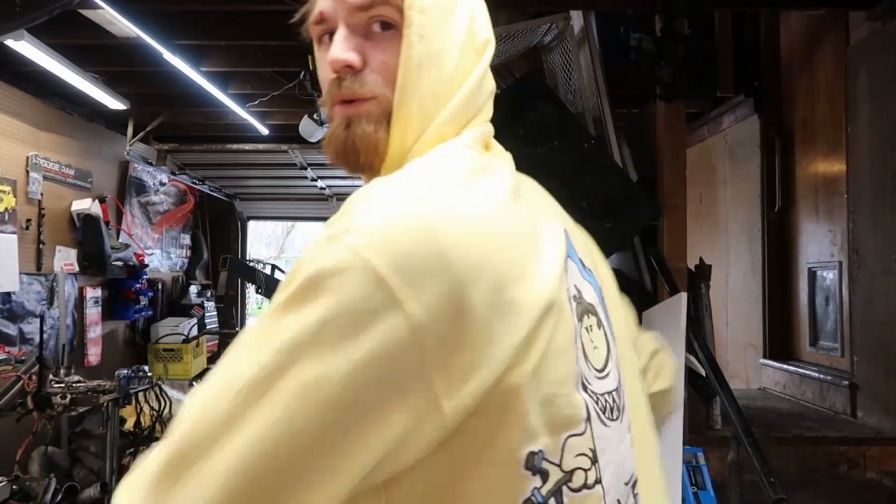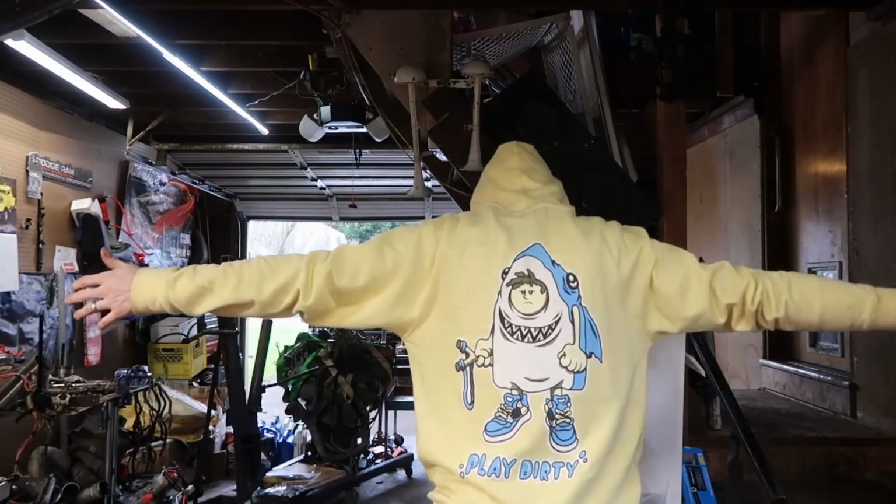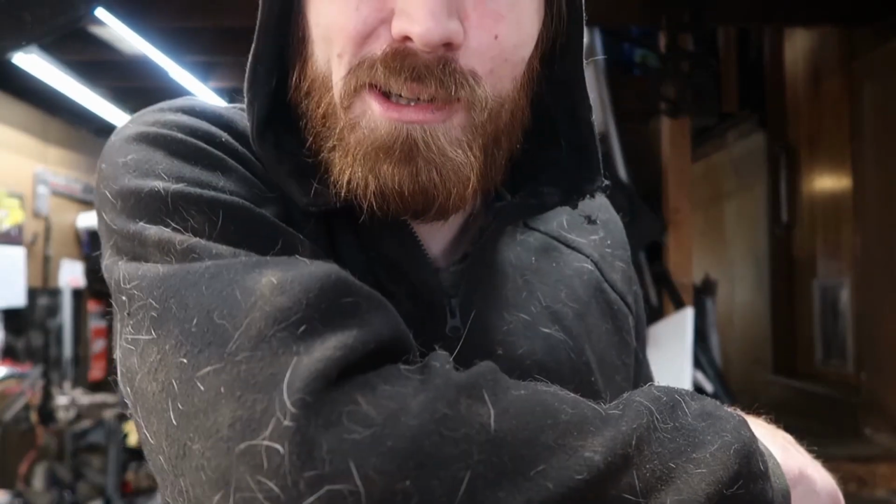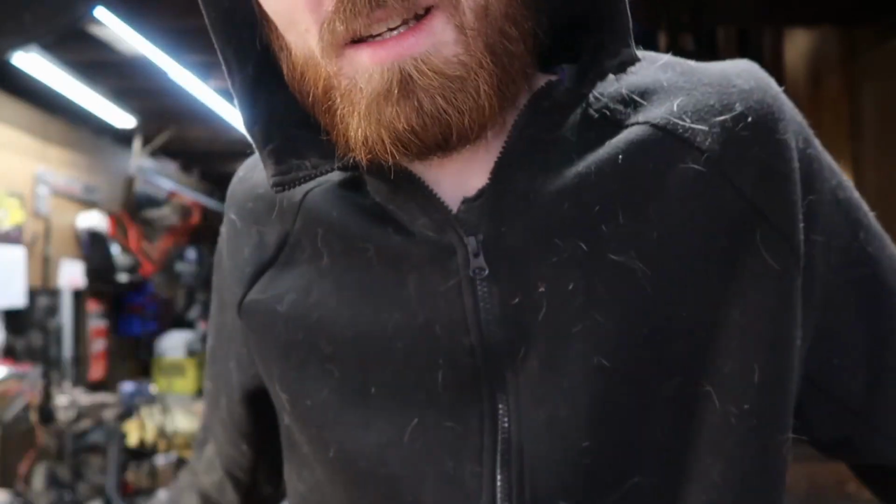And before I ruin a perfectly good Booty Hustlers hoodie, let's go ahead and get ready for work. Hey, look, already pre-dirty and covered in five Heelers' worth of dog hair. That's check for us, so let's get to it.